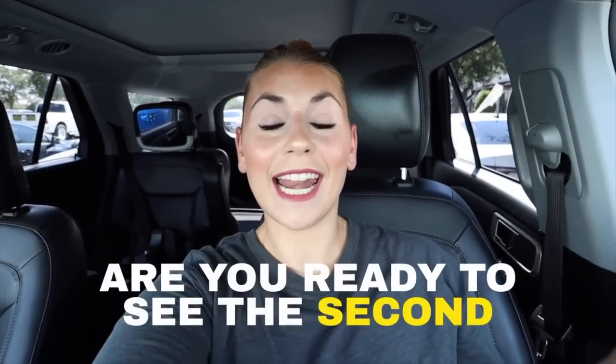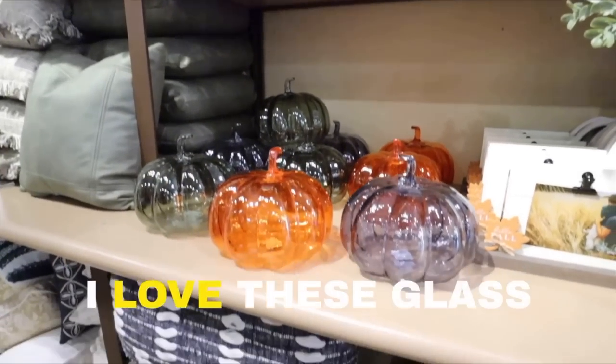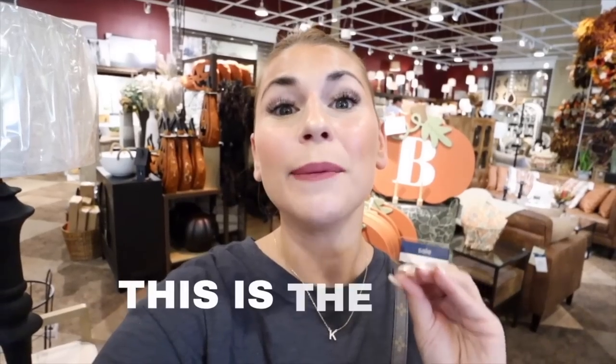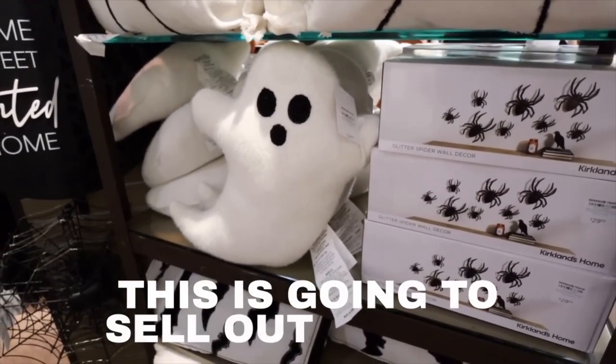Are you ready to see the second half of the best fall decor collection of 2023? I love these glass pumpkins. Look at this little OSD ghosty mug. This is the best Halloween collection Kirklands has ever done. This is going to sell out so fast.